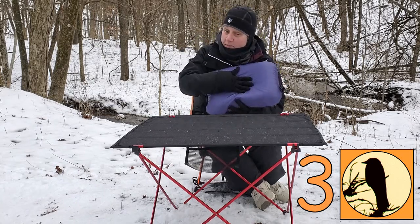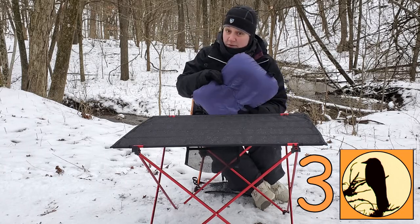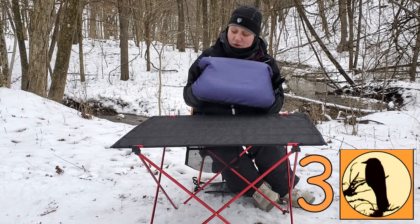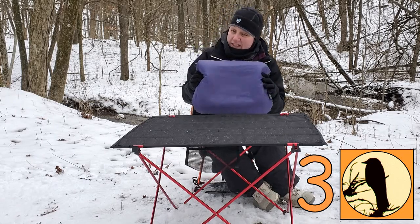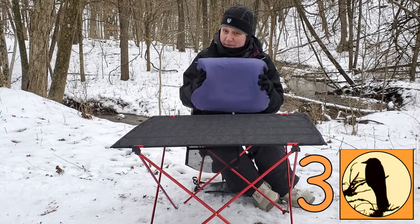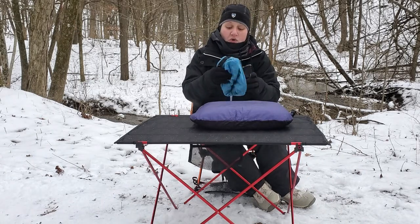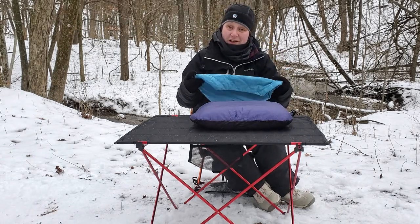It gets full points for packability, because it packs down into its original stuff sack really well. The Cocoon Aircore Pillow gets full points under the weight category because it comes in at 2.7 ounces, so it is a nice light pillow. And it gets half a point under user because my wife actually likes this pillow and she's decided to use it. But she's decided to use it with the pillowcase that is meant for the Klymit X Pillow.